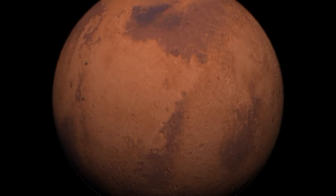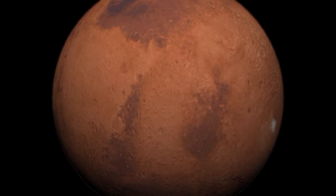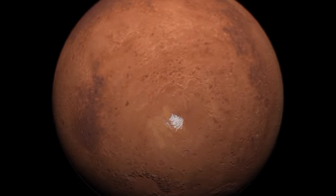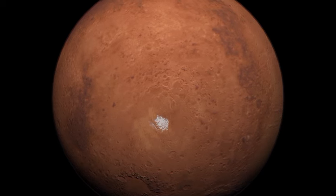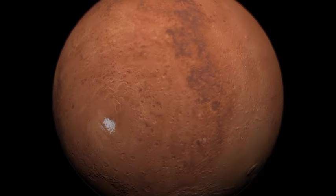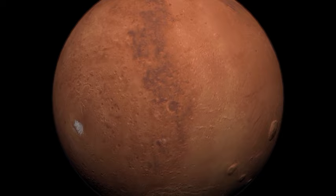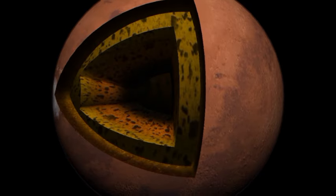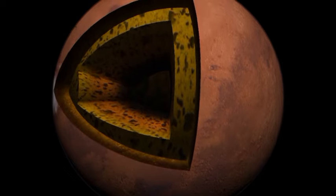7. Exploration. Mars has been a prime target for exploration due to its potential for past microbial life. Numerous missions, including NASA's rovers like Curiosity and Perseverance, have been sent to study its geology and search for signs of life. 8. Potential for human exploration.